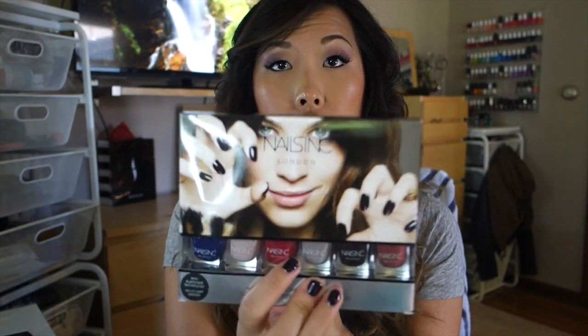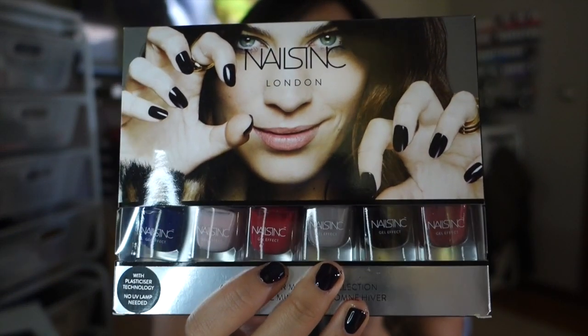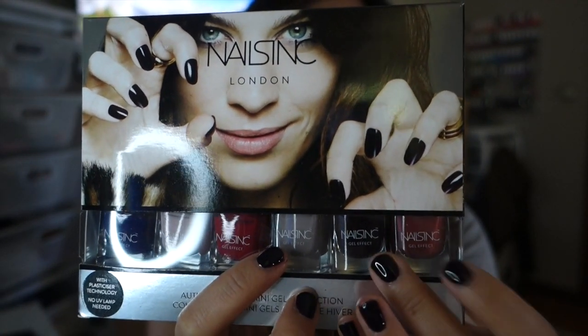Next thing I got from Nails Ink was their Autumn Winter Mini Gel Collection. I bought this because I had store credit to the store, and I thought it was just a nice little package. It comes with all sorts of colors: a dark blue, a nude, a nice fall red, a nice gray, a dark blackish purple, and then a dark red. I thought it was a great way of trying all of the colors that they have for the fall without spending a bunch of money. I think this was $19 for all of these little minis, and these minis last forever. So I picked that up just so I could try more of their colors and get a feel for their formulation to see if maybe different colors wore differently.